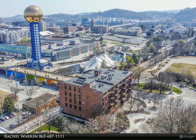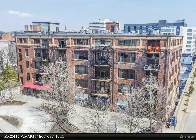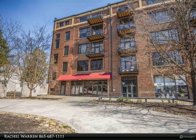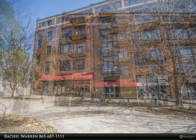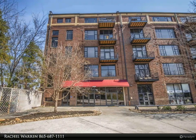In the heart of downtown Knoxville you will find the best of city living inside the historic Candy Factory. This loft-style condo is situated on the third floor and has some of the best views of the city, the World's Fair Park and the iconic Sunsphere. Enjoy front row seats to fireworks displays, live concerts, and all the happenings in the park below buzzing with energy.